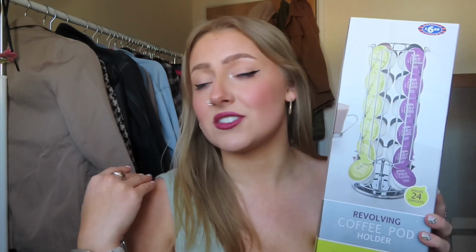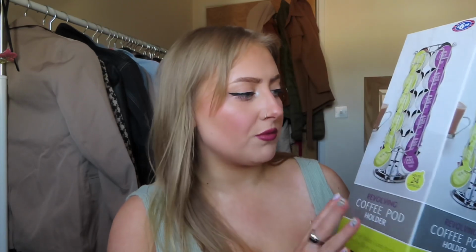Literally went into B&M, one of the first things I seen is the last one on the shelf, so you know that's just trying to tell me something. £6.99 as well, when the ones on Amazon are probably about 15 quid, then you got to get delivery. So I'm really, really chuffed with this. I wasn't sure if it was going to be the right one for the specific pods that we have, but I got it home and obviously put it together, and it literally is the exact one I needed, so can't be happier with this purchase.